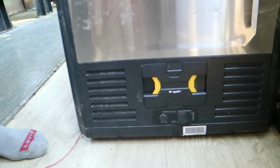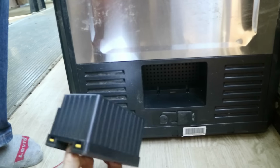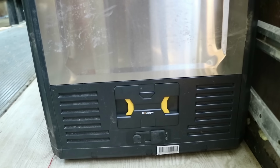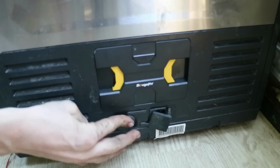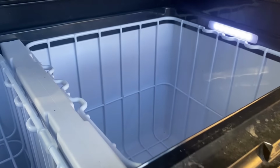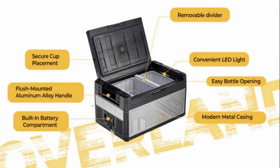So we do have the battery for it. Like I said, that is sold separately, but it just fits in there, which is really nice because it makes it more usable in different situations. Also, you can hook it up to a solar panel right there, and this is where the plug is. We went ahead and got the largest one for our family, and I've been really pleased with how much we can pack in there and how well it keeps things cold.